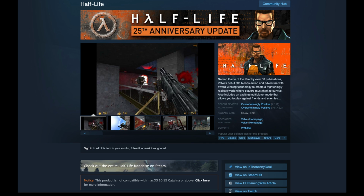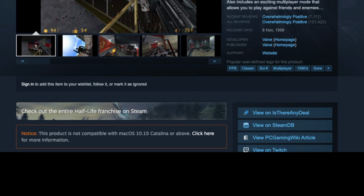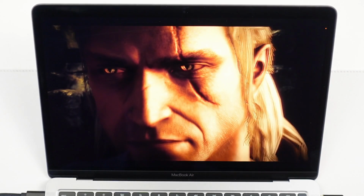For example, Valve did a pretty big update of Half-Life 1 recently. However, they neglected their own Mac port of Half-Life 2, which still lingers as a 32-bit application. So anyway, very cool to see these ports.